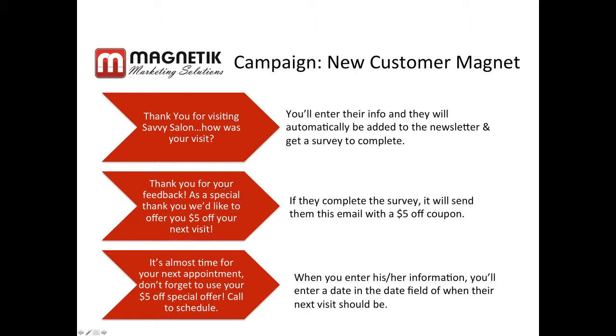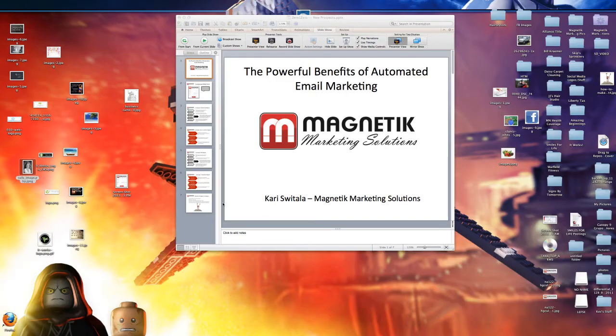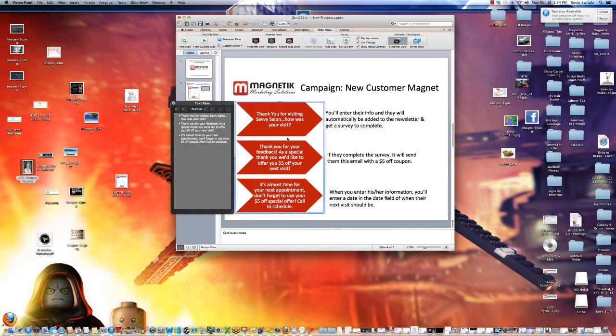Now, if they click and respond to the items within the email, then they automatically get a "Thank you for your feedback. As a special thank you, we'd like to offer you $5 off your next visit." So this is a great way to incentivize them and to see who's really serious, because if they're not going to take the time to follow up with you or respond to your email, then really they might not be a great prospect for you.